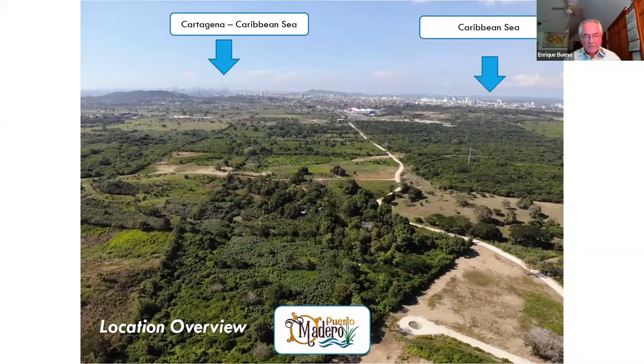This picture shows you the proximity of the city. The 1 mile, 1.6 kilometer road had to be built. It looks like the middle of nowhere, but it's right in between Cartagena, one of the major cities in Colombia, and Turbaco, which is the capital of the state. So it's very close here, and it's bordering the Cartagena country clubs. So it's a very good location.